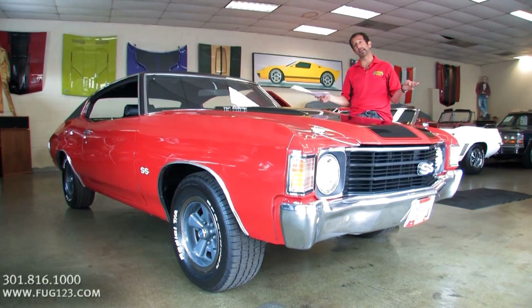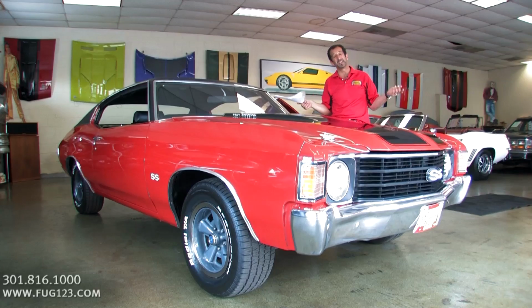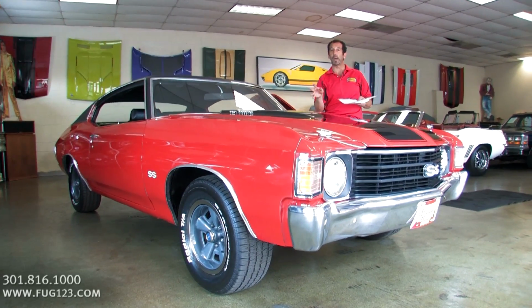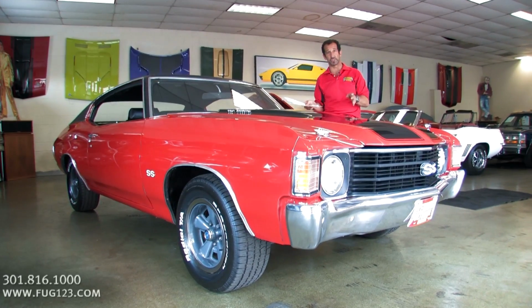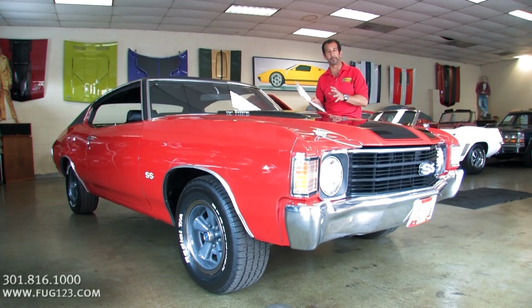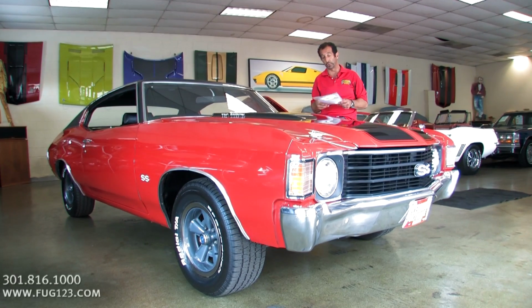Listen man, when they said that the 71 and 72 Chevelles don't make as much power as the 70 models, they really weren't being honest with you. The reason why is because they changed the way they rated horsepower. That changed the whole game. Then you throw on a little bit of emission stuff and you lose just a couple horsepower there. So there's really only a small disparity between the horsepower of a 71 and 72 versus say a 70 or even older cars like that.